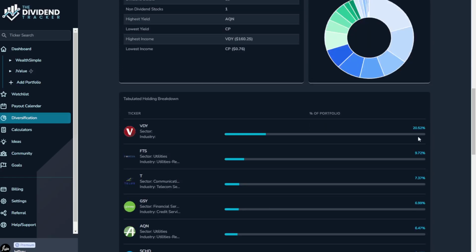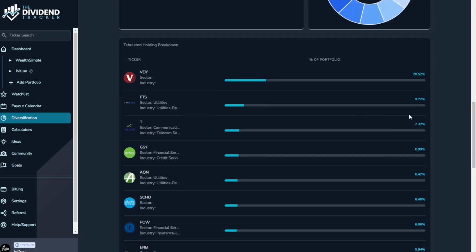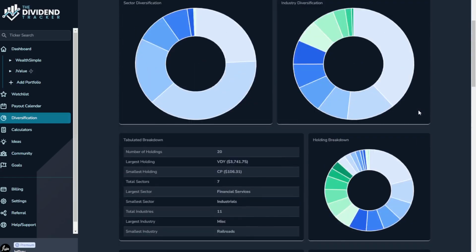So this is the one breakdown we can see, and it's exactly the same as what I just went through, but on a bar chart sort of sense. So that is the portfolio as of February 2023.